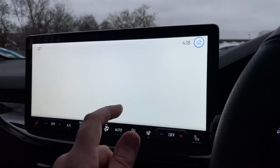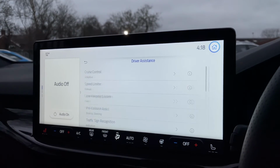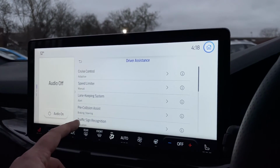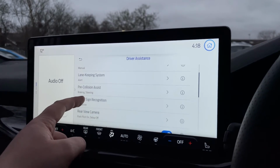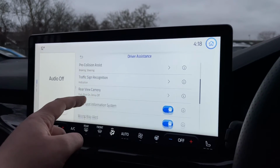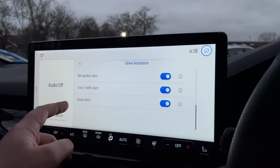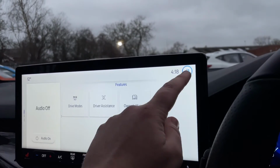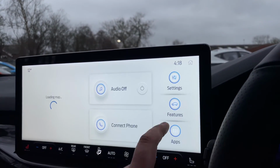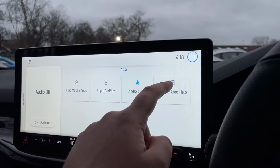Again, I could do another 10 minutes here, but I just wanted to very quickly show the driver assistance pack, as I promised you at the start. That includes the adaptive cruise control, the intelligent or manual speed limiter. We have a lane keeping system, pre-collision assist, traffic sign recognition, rear view camera. We've got the blind spot information system, wrong way alert, cross traffic alert, and driver alert. Owner's manual is now on the screen as well. Fantastic idea, whoever decided that. Give yourself a raise.